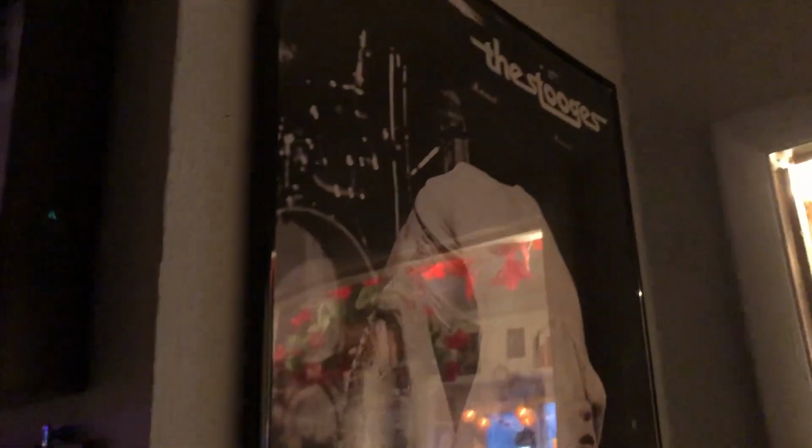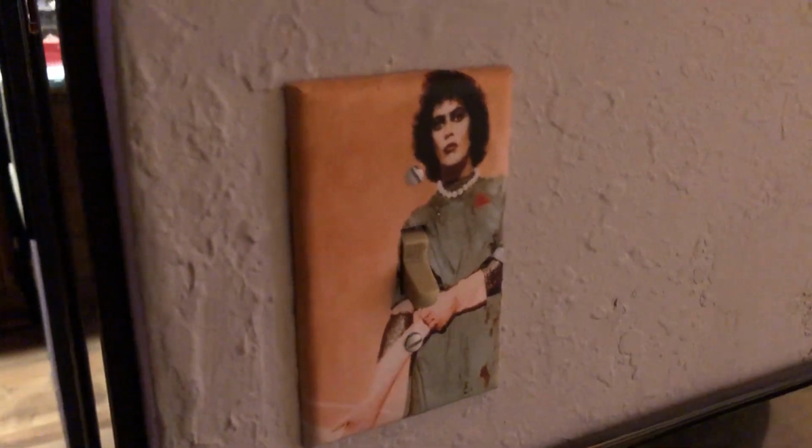We have this giant Fright Night poster, so Colin Farrell's eyes can stare at me, which is creepy, but it was a free giant Fright Night poster, which is crucial. Iggy and the Stooges poster. Also got a Peter Murphy poster. My mother's the one who gave me this light switch cover, which is hilarious.